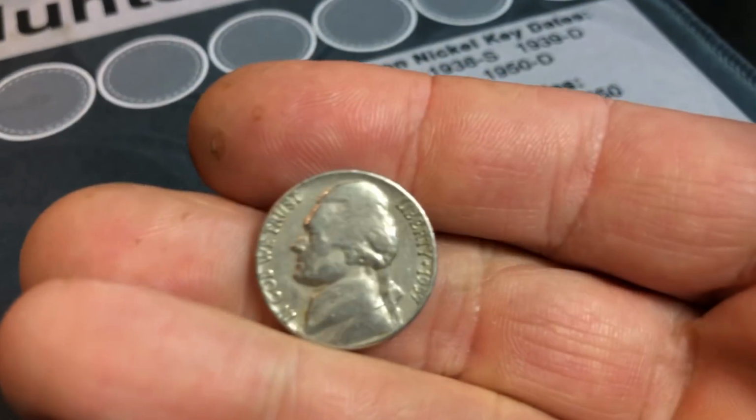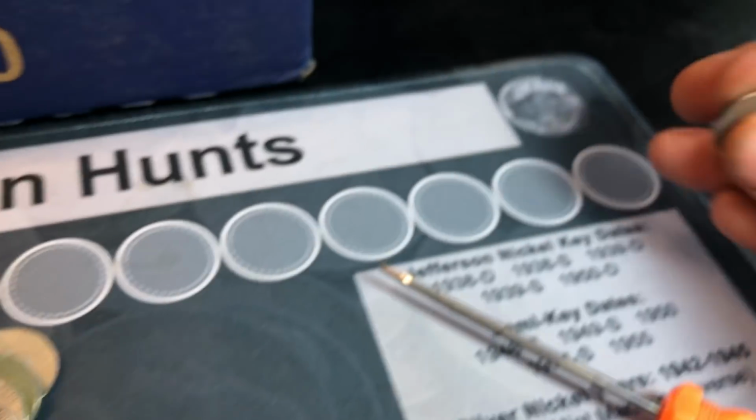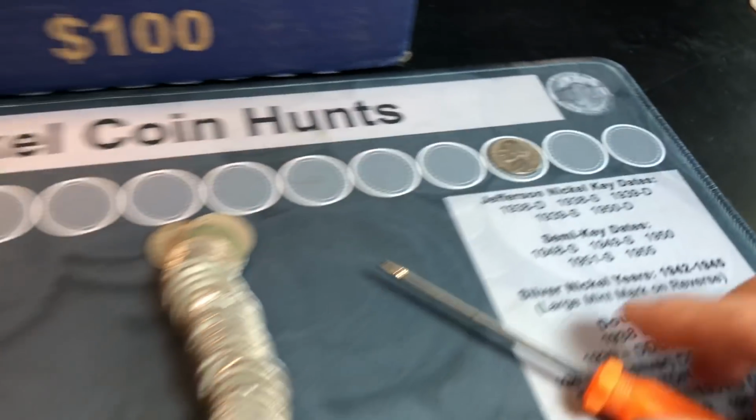Roll 1, right off the bat, we are going to have a 50s nickel. This is a 1957, minted in Denver, on the board.